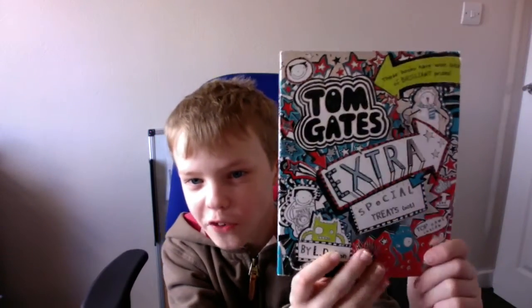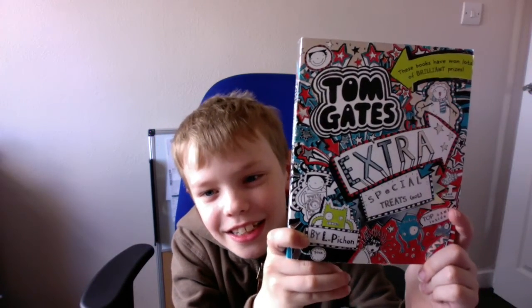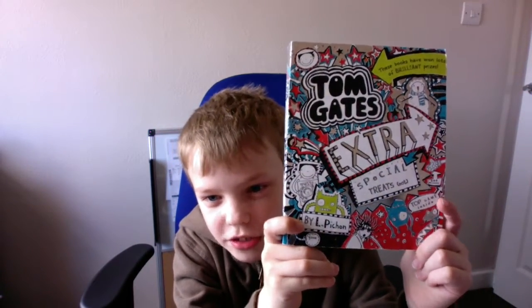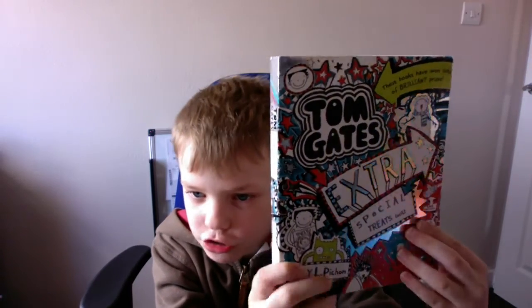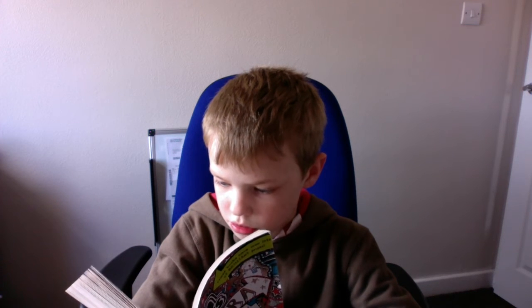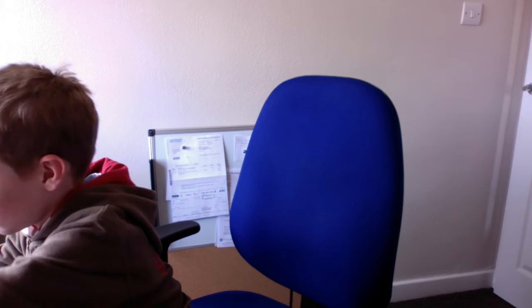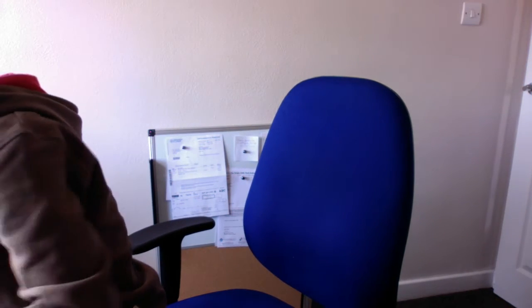Pajaw! Favorite book to read. Tom Gates. Extra special treats. Awesome, I'm gonna read that tonight. Okay, I'm just sorting out my pile of things.